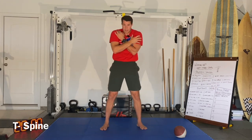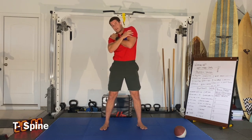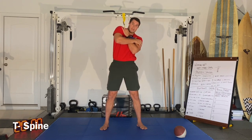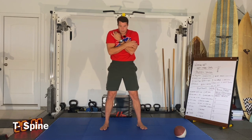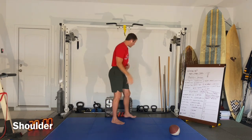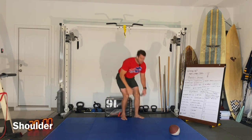Let's go ahead and rotate the other way, bend, extend. Rotate, bend, and flex down. One more rotation all the way, bend, extend, rotate, bend, and flex down. Good. From here, what we're going to do is perform shoulder CARs. All right, so whether we're seated or standing, we're going to try to create a circle the best that we can while we're seated. And if we're standing, same thing.